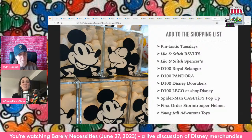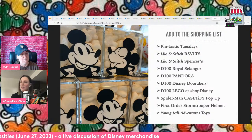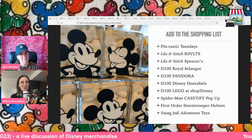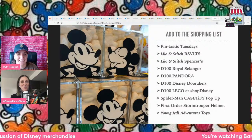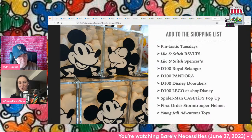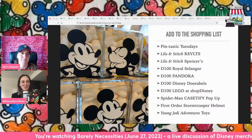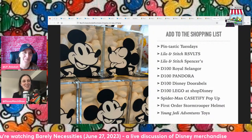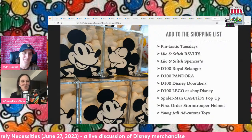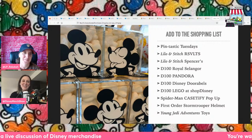And finally, Young Jedi Adventures. There's some plush coming. So a Yoda, yes, Yoda, and Nubs. There's a Nubs plush as well as lightsabers for, I think, 3 of the characters. And these are designed for small children, so you can just flick your wrist and the lightsaber will extend, so everybody can get in on that Star Wars action. So that's it for the shopping list.